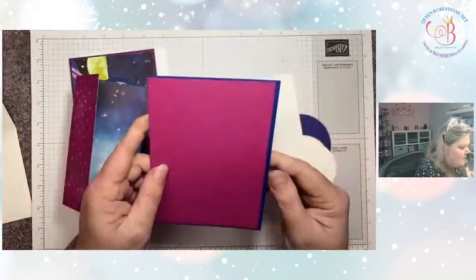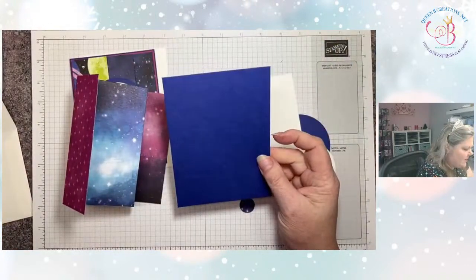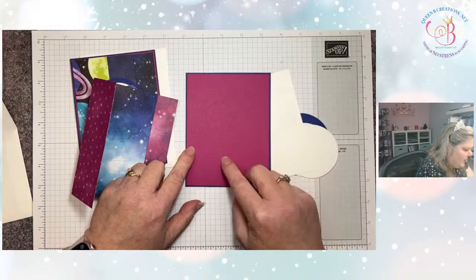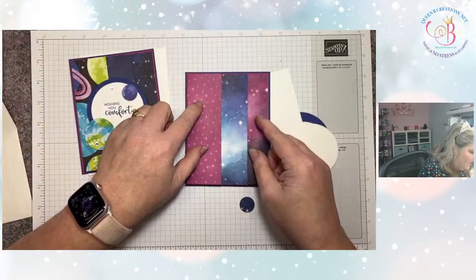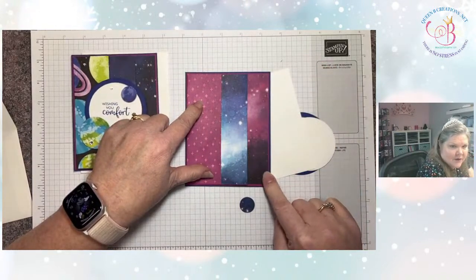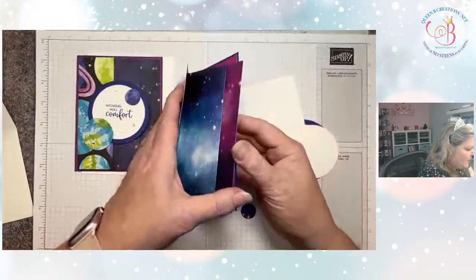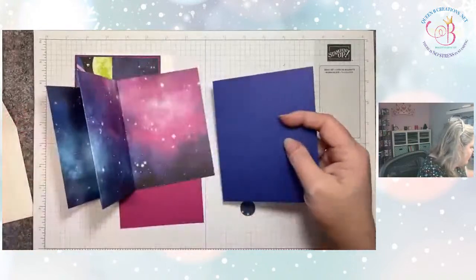Then it's got a base that is our 4 1/4 by 5 1/2. This is in Starry Sky. And then I have a Berry Burst layer that is 4 1/8 by 5 3/8. And then overall, our ending piece is going to be 5 1/4 tall. And then once it's all folded up, it's 4 inches wide. So we can go ahead and glue these together because that's all nice and simple. That's just going to give us our base.